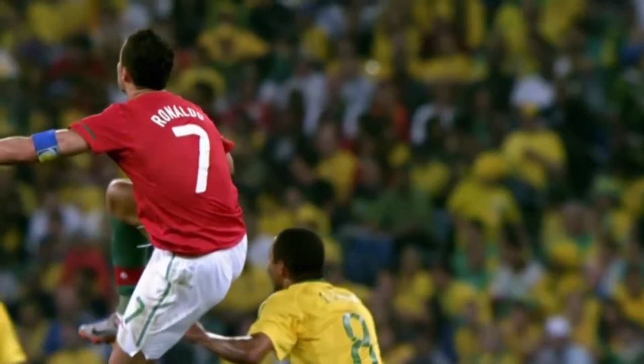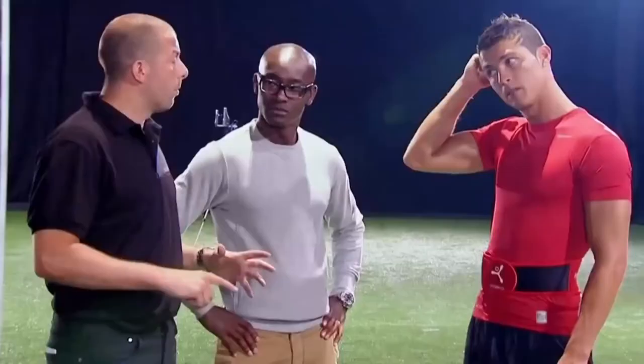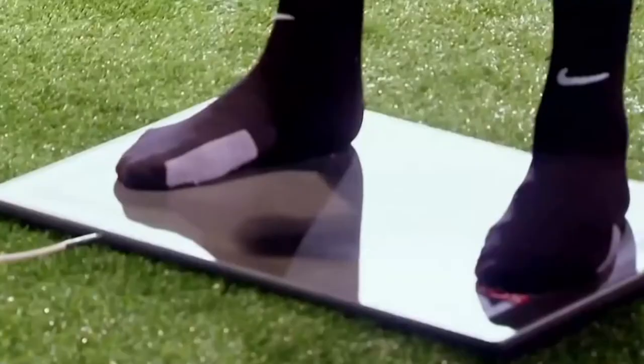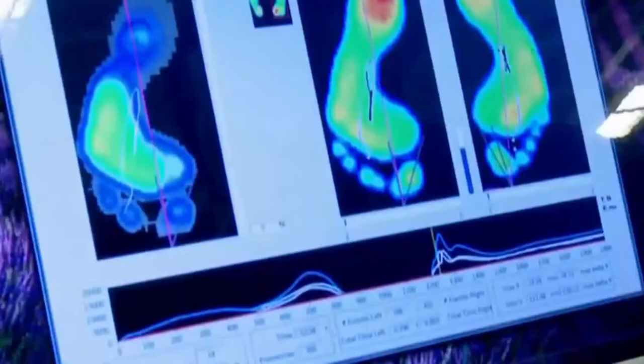So next, Ronaldo's explosive jumping ability is going to be tested. Here we are. OK, Ronaldo, this is the high jump. Now explain to us how this works. What we're going to get you to do is a test of lower body power. The higher you jump, the more powerful your legs are going to be. So we're going to place you on the mat. We're going to instruct you to jump as high as possible, give it your maximal effort, and try and land back on the mat again. This mat is actually a very sensitive pressure sensor that measures takeoff force.